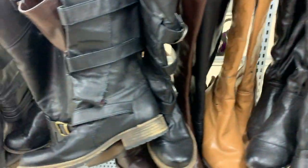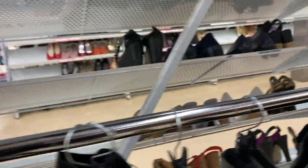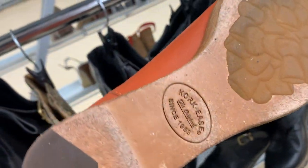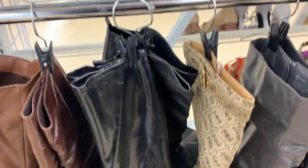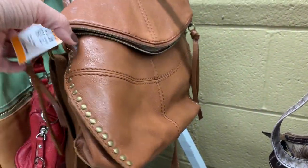Over here, I find a really cute pair of Corkies. And I really battled with myself whether or not I was going to take them home. But they were $16.99. They're in good shape. The color is a little questionable. I don't know. I do put them in my cart. I like that brand. I've done really amazing with certain Corkies, and other Corkies have sat for a while for me.